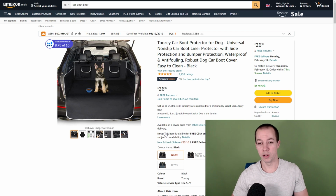Now, if you've got a really good conversion rate, Amazon's goal is to make sales. So Amazon are more likely to show your product higher up in the search results. If you have a low conversion rate, they're going to compare you to other products in the niche. So you might think you've got a good conversion rate, but if other products in the niche have got a better conversion rate, then more likely than not, Amazon are going to show their products above yours. So conversion rate is everything.